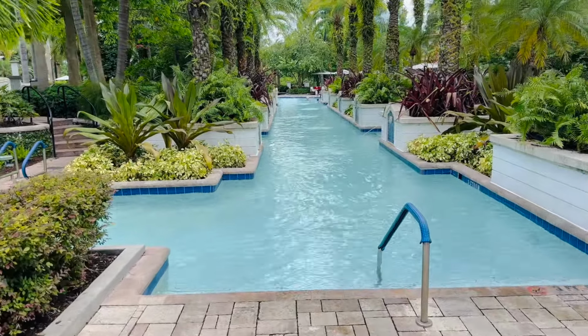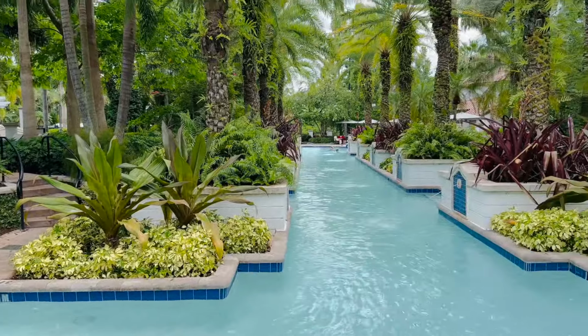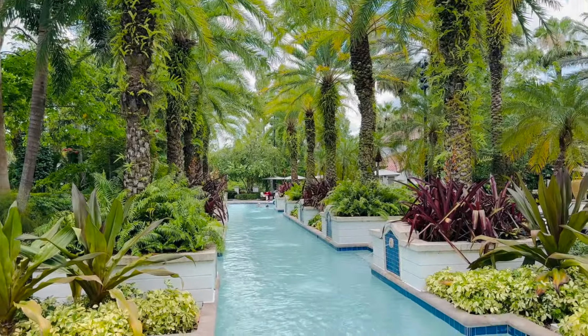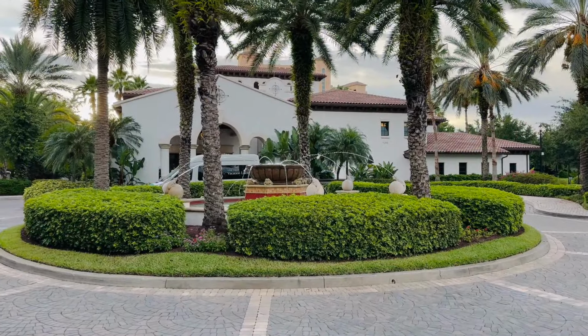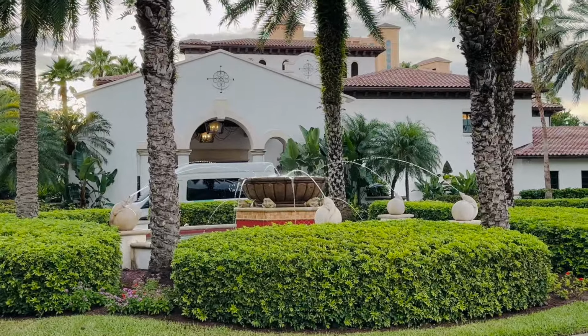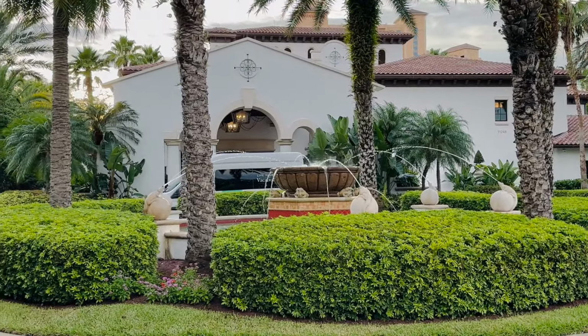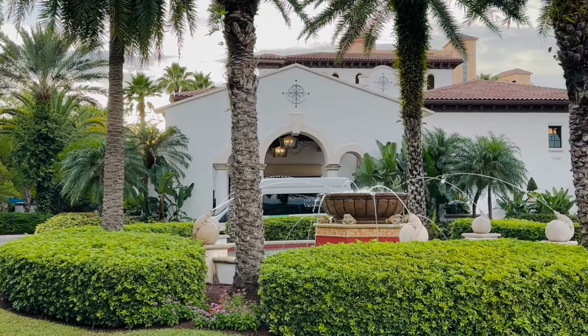Look at this part of the pool area. Holy smokes. Is that ever nice? We are staying at the Marriott Lakeshore Reserve here in Orlando, Florida. This place absolutely has the best pools we have ever seen, and it may be the best Marriott we have ever stayed at.